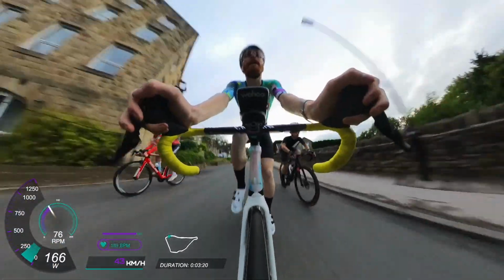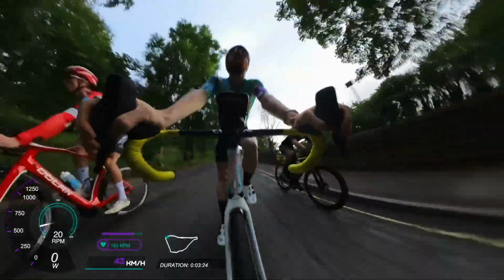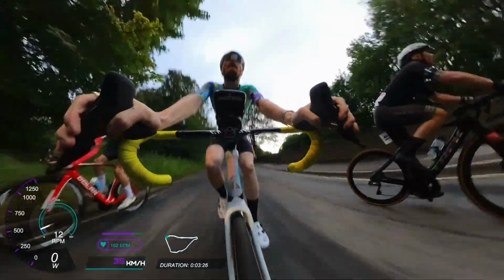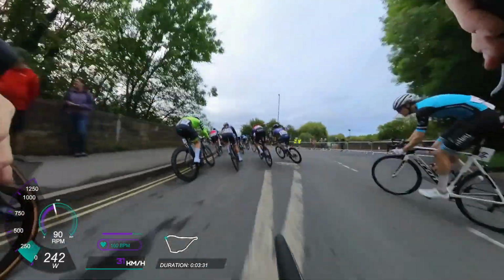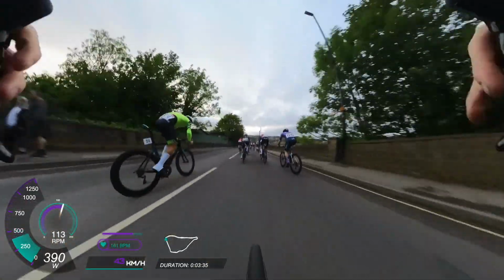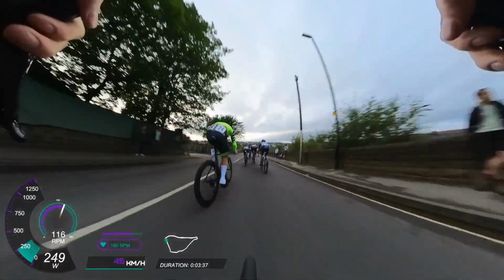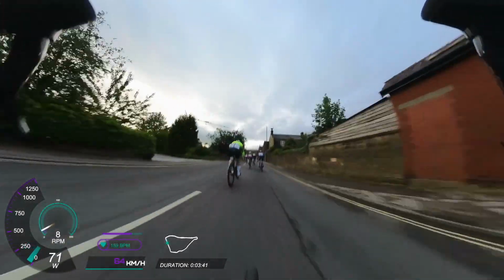Like I said, the game plan here is to, for me, try and get a top 10 and try and get Joe a good solid lead out. Often in this race, it is a bunch sprint, but riders can sneak away if a good solid group gets working together and the bunch starts to not work. We're right at the back right now, and our main goal for this first sort of 10 minutes is try and move up.